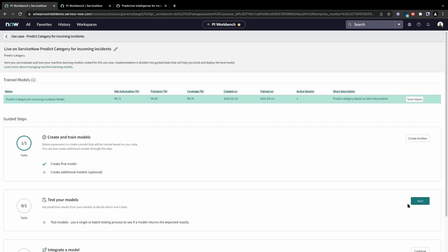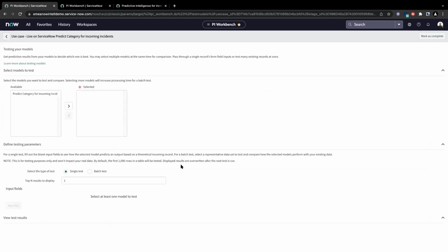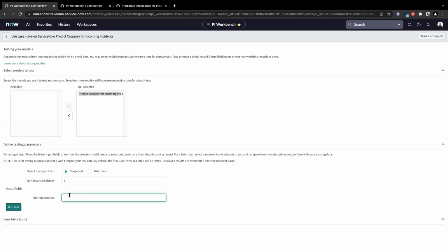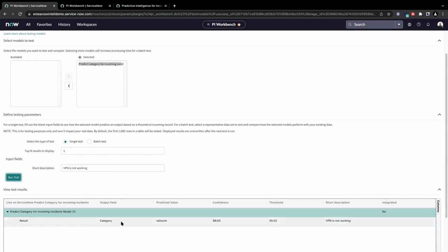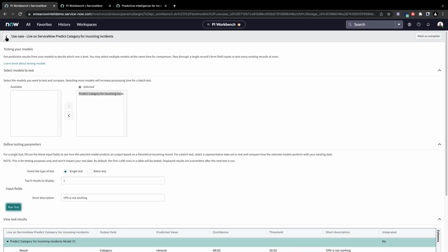I can also test my model. I say, okay, I want to test this model, and basically do the same thing as before: VPN is not working. If I run this test, I get a result back, and it says I am 99% sure that with this short description, the predicted value is network. So I can keep on testing, and if I'm satisfied with all my tests, I can integrate my model.